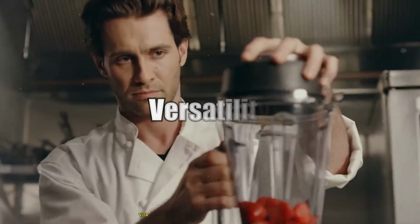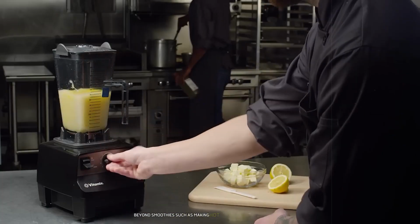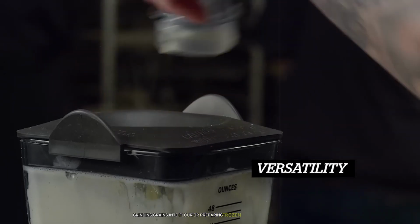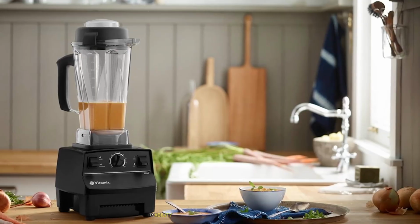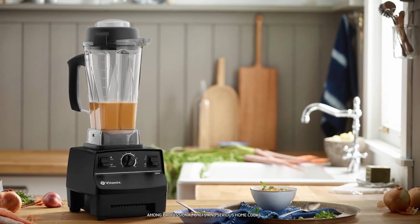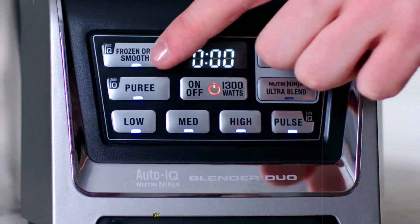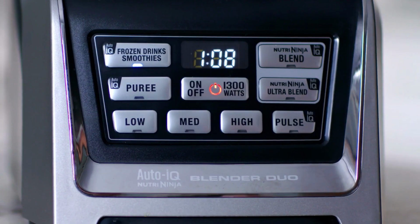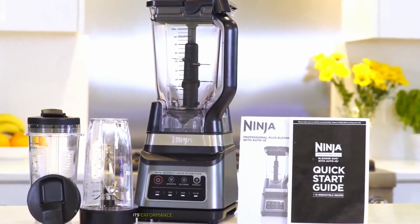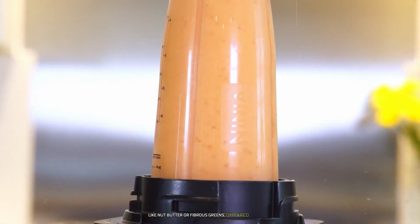Versatility. Vitamix excels in versatility by handling a wide range of tasks beyond smoothies, such as making hot soups directly in the blender through friction heating, grinding grains into flour, or preparing frozen desserts like sorbet. Its ability to handle any ingredient makes it a favorite among professional chefs and serious home cooks alike. Ninja offers versatility within its price range by including multiple jars for different purposes, e.g., personal cups for smoothies or food processor bowls. However, its performance is generally limited when handling tougher recipes like nut butter or fibrous greens compared to Vitamix.